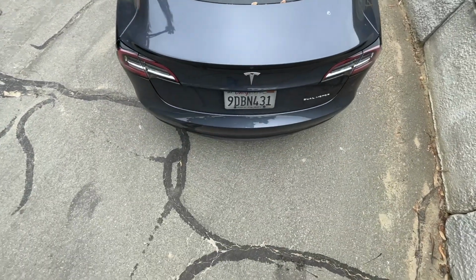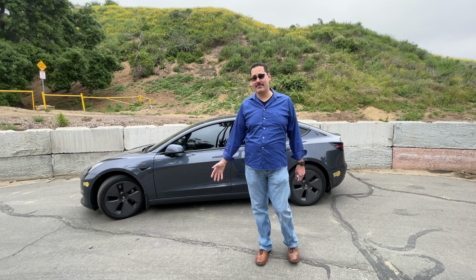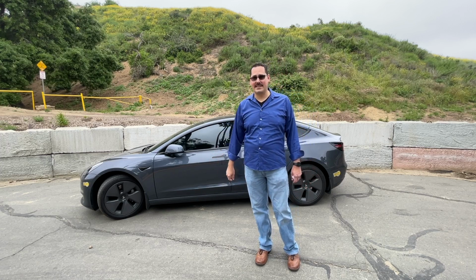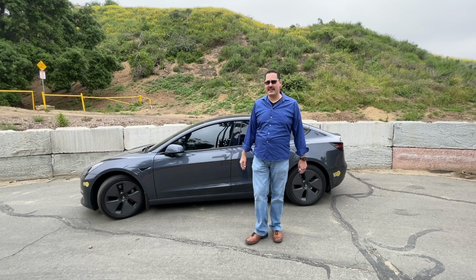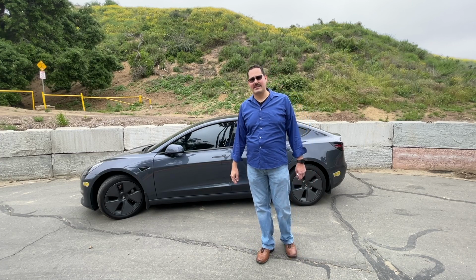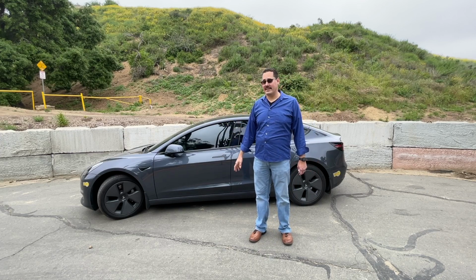0 to 60 is 4.2 seconds. That's about equal to my former 2006 Corvette, and probably much faster because you don't have to shift. It just takes off. You can get an acceleration boost for an extra couple grand on this car. It brings that 0 to 60 down to 3.7 seconds, which is rip-your-head-off fast. And if you get the Model 3 Performance, that's down to even 3.1 seconds, which is amazing.